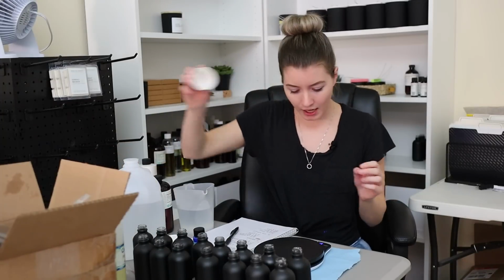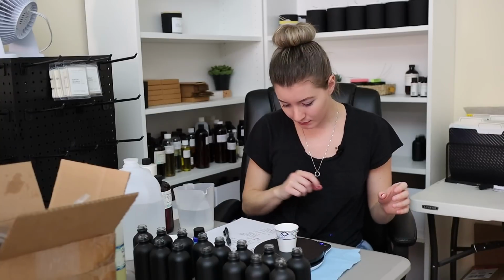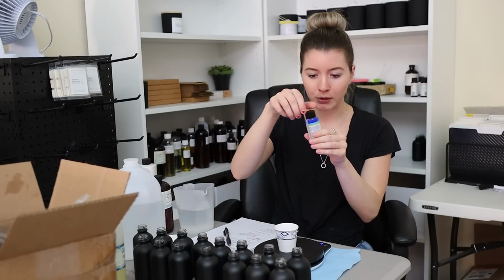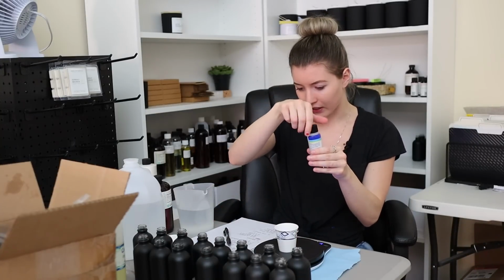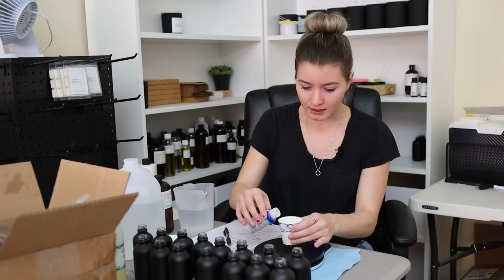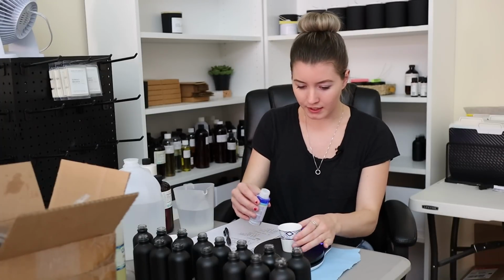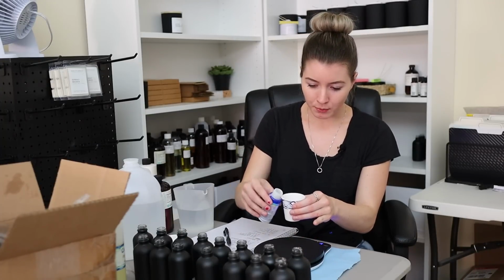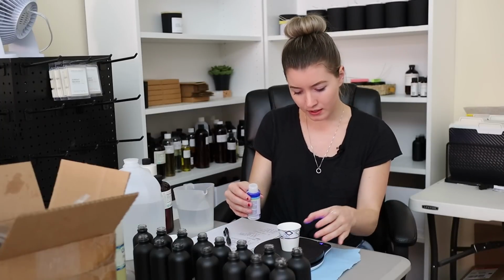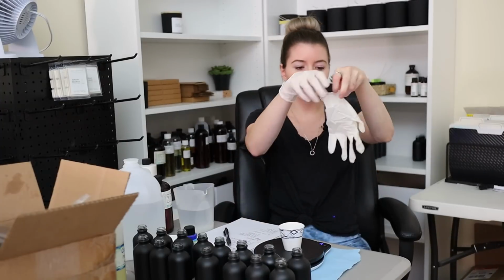Let me get another little cup, put that on here, and then we're gonna be doing 28 grams. Actually, you know what? Let me get the preservative first. So 5.7 grams of preservative. This one is less of a thick consistency. It's pretty thin. 5.7. Oh, too much.